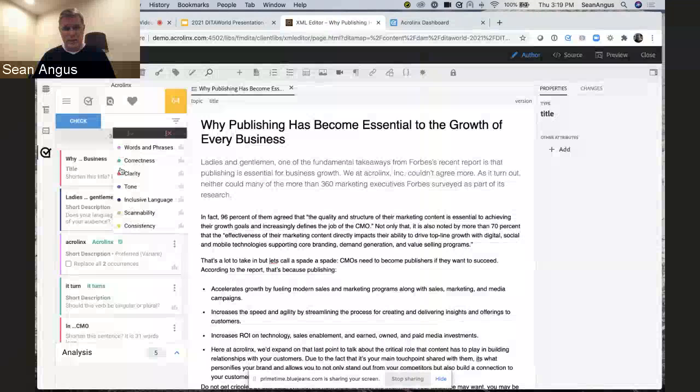You'll notice the color coding here aligns with these issues or cards. So words and phrases is my terminology, the terms I should be using or shouldn't be using. The idea of correctness, clarity, tone, inclusive language, etc.